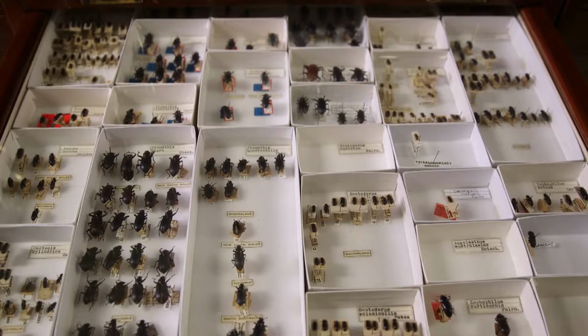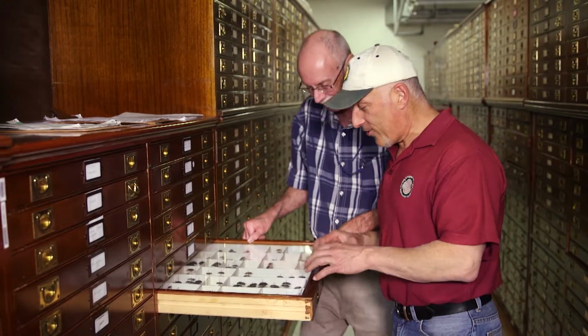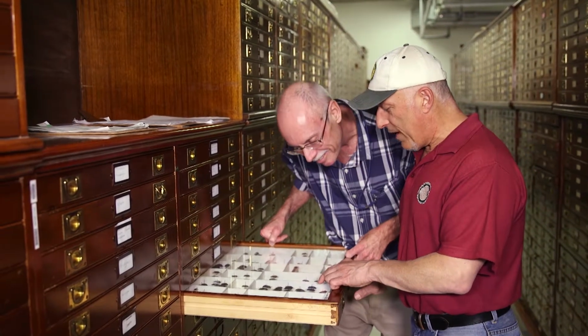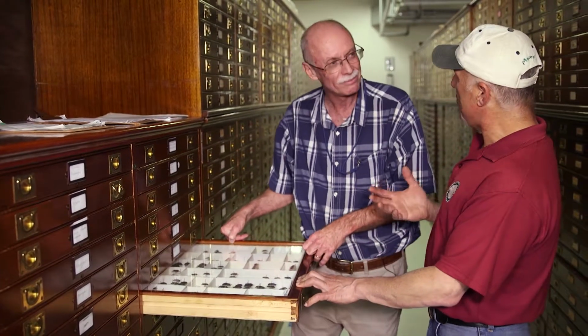Because they look like nasty ones. They do. Well, as I said, they're predaceous. So if you're an aphid, you wouldn't want to see something like that coming. As a human, I'm looking, wow, that could do a lot of damage in my garden, but it won't. It actually eats the aphids. Exactly. Wonderful.